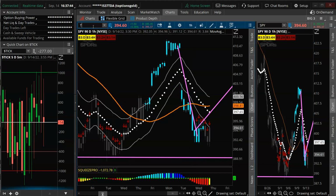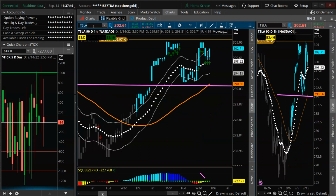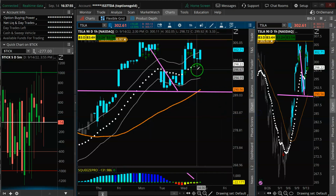So for Tesla, you can see the leadership on the lower time frame. Huge push, first back test towards the hourly 21 EMA. Everything holds up pretty good. So we got that little dip here towards the close. We got the buy signals on the 2-hour and the 1-hour chart. So we took a shot here.